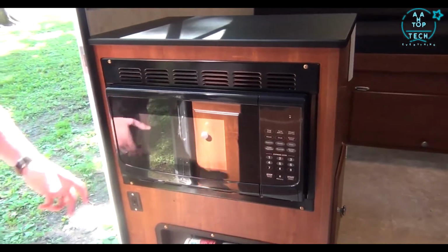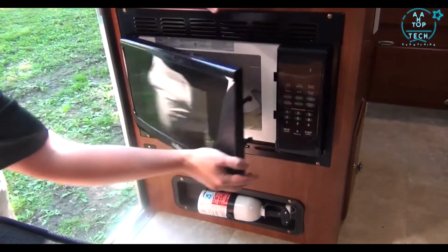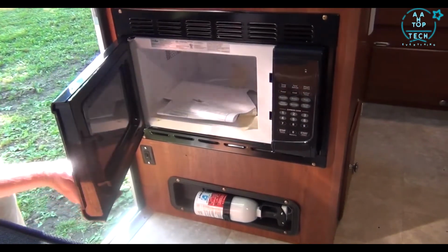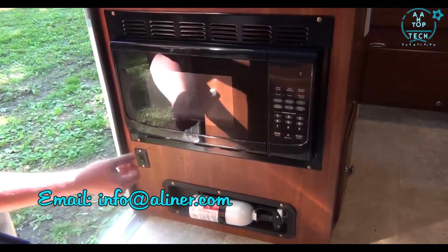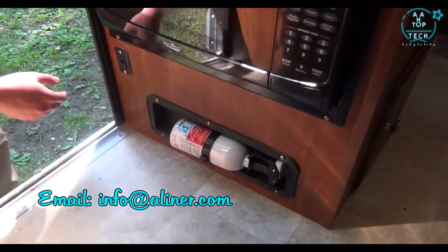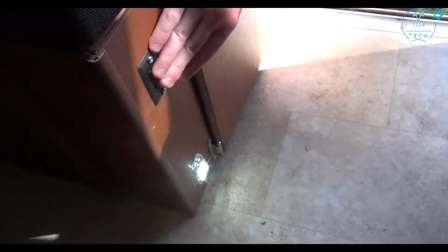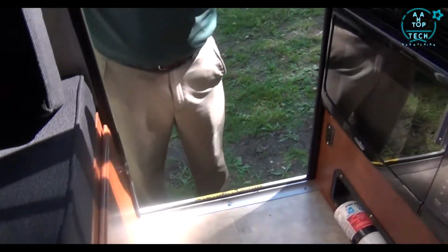Just inside the door here, you'll notice that we do have a microwave in here, so you can heat up that popcorn for movie nights. They do keep safety in mind with the fire extinguisher, as well as there are lights by the floor to light your way so you don't trip at night trying to get in and out of the camper.